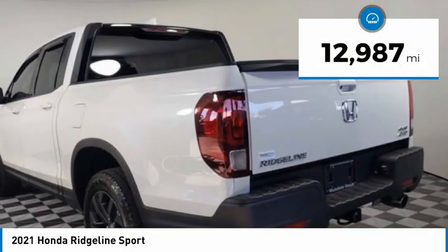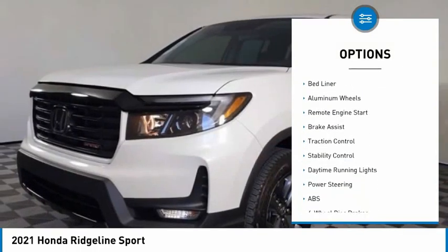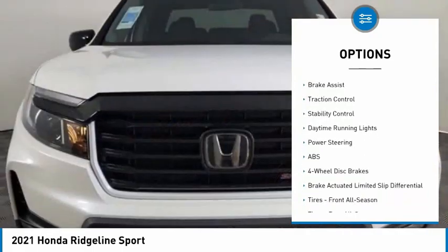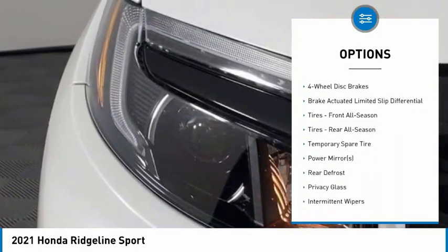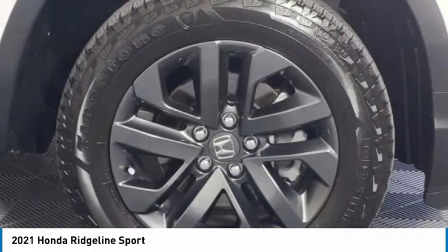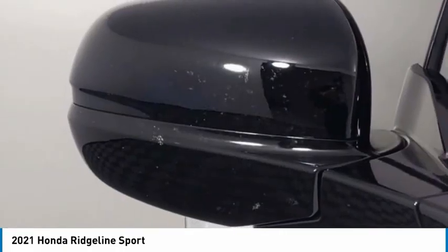Here are some of this vehicle's great options: tire pressure monitor, tow hitch, all-wheel drive, bed liner, aluminum wheels, remote engine start, brake assist, traction control, stability control, daytime running lights. Come take a test drive today.